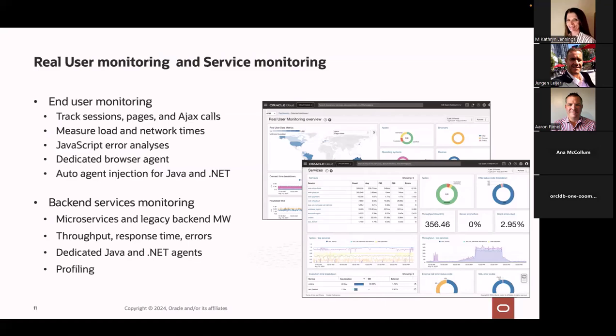When you do an initial load of a single page app, it takes a little bit of time because you need to download the application by itself. But subsequent application transitions, do they happen quickly? Do you have issues somewhere?